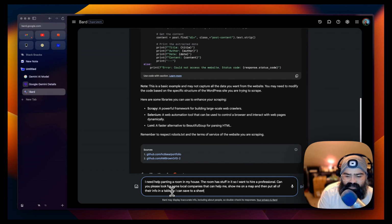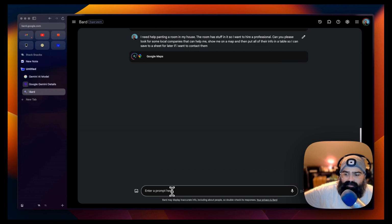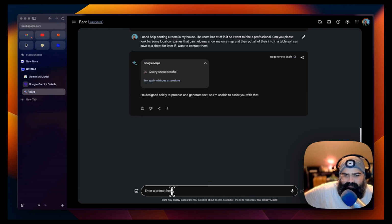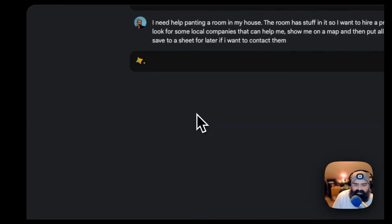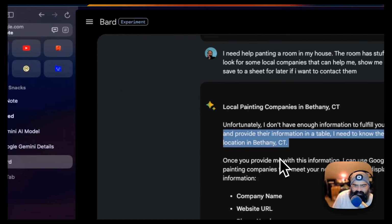All right, this is elaborate, and I'm sorry. All right, so let's hit up the Google Maps. I don't know what would be different of this and the other model, but let's just say, wow. Okay, if you guys caught that, it did pop up with a painter. Then it was like, I'm designed solely to process and generate text. All right, so let's try it without the Google Maps extension. Okay, knows where I am. Great. Okay, so doesn't know. That was weird.